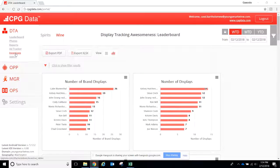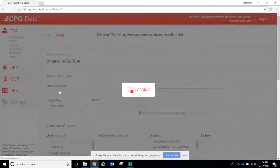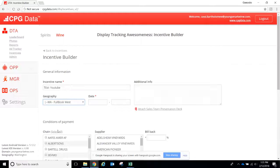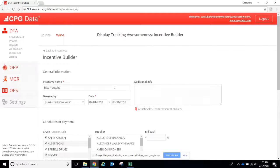If I go to incentives, so this is if I'm a portfolio director wanting to write an incentive. There's going to be a wine incentive. This is the one I sent us some files and screenshots of. It's going to load, and this is going to be test YouTube. And I want to do Full Book West, and I want all the chains in Full Book West. And so starting with February, they changed the policy of incentives, that instead of every picture, every account, it's every new display and every refill, which is what counts.